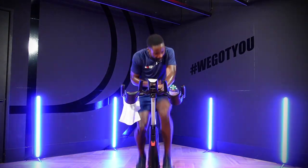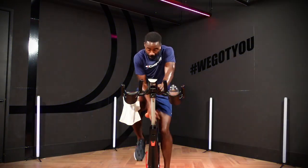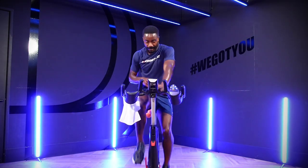Left, right, right, left, here we go. 3, 2, 1. Resistance to 0. Then 2 turns to the right. Right now, right now, right now. Level 20 for those who have got numbers.